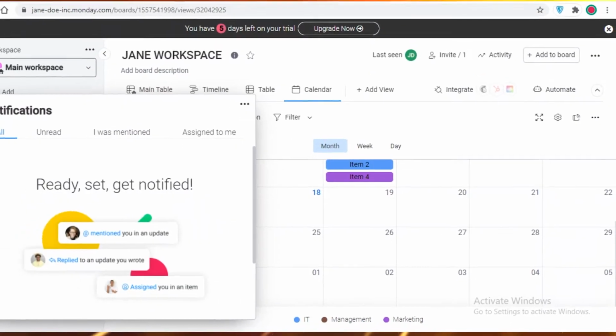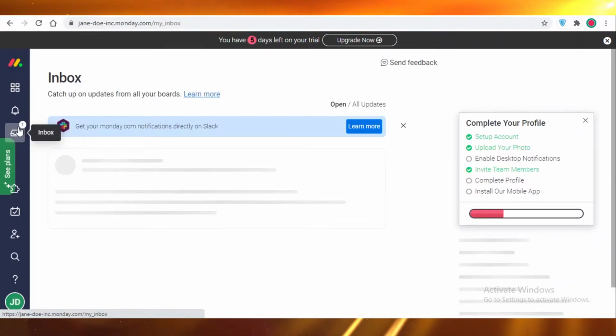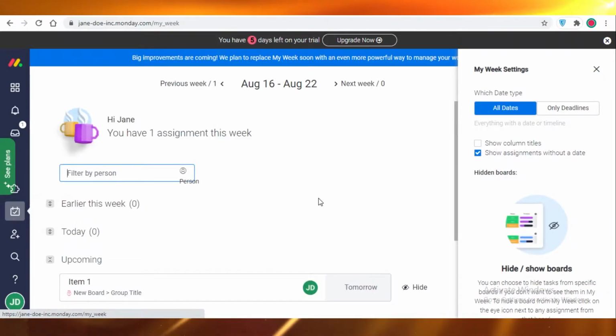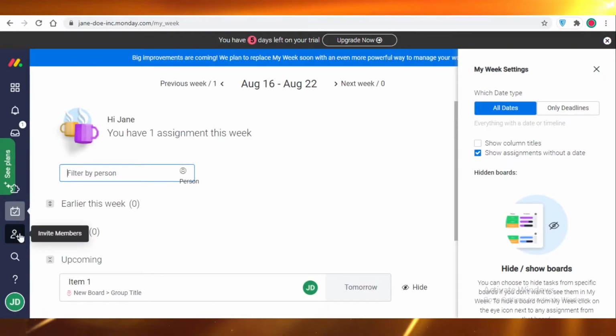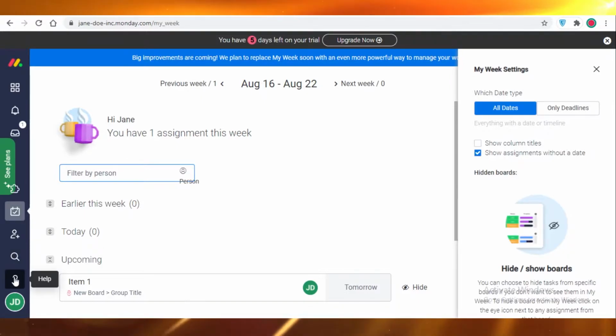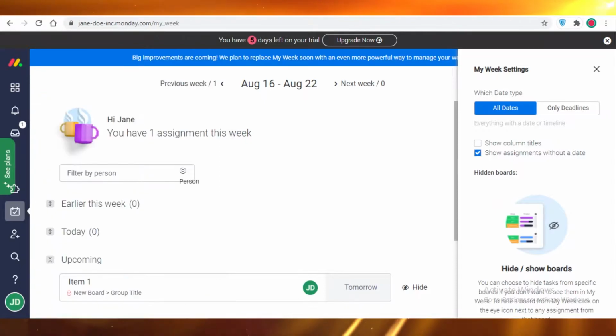Next up, you will have your notifications. On Monday.com, this is the notification panel. It just pops up. Below that, you will have your personal inboxes, apps. You can see your current weekly progress for yourself. You can also invite team members, search everything. So if you're looking for anything specific that might be long gone in the past, you can find that over here. Below that, you have your help, and then you have your account settings.